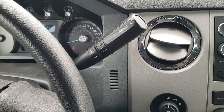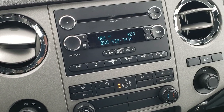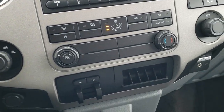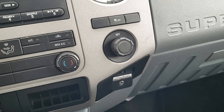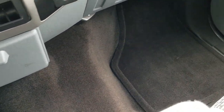This one comes with the 6-speed automatic transmission, AM, FM, and Sirius XM radio capabilities on this truck, four-wheel drive, factory brake controller, all your climate controls are right there. It does have the Sync system, so you can connect your Bluetooth cell phone, stability control, and AUX and a USB jack. Passenger side carpeting and floor mat are in excellent condition.